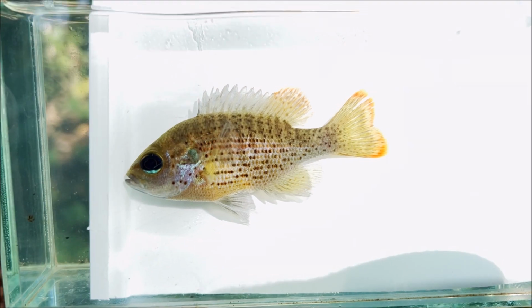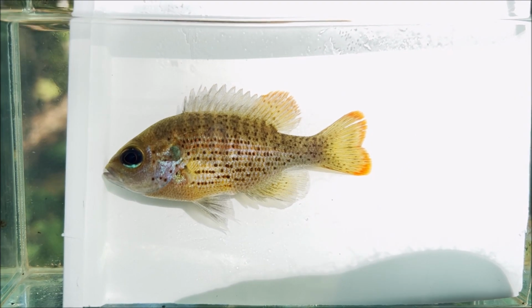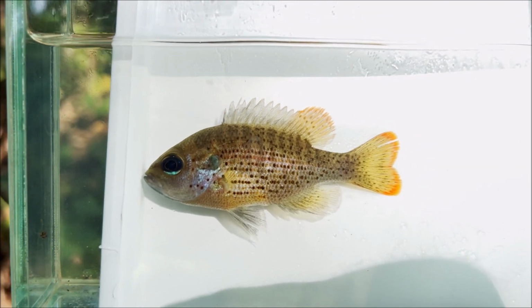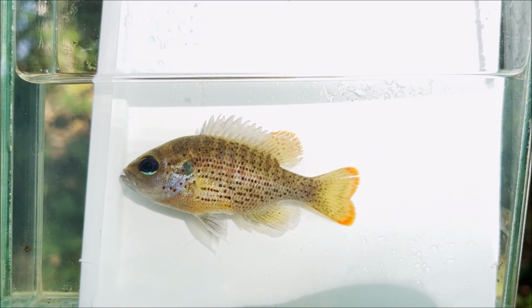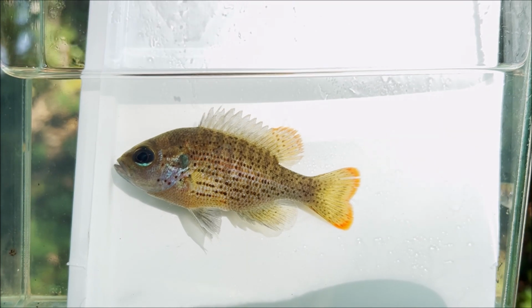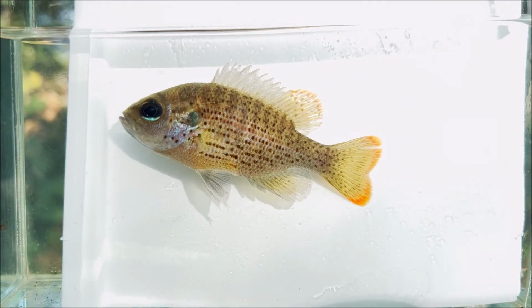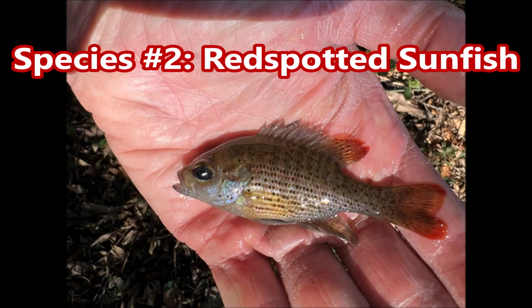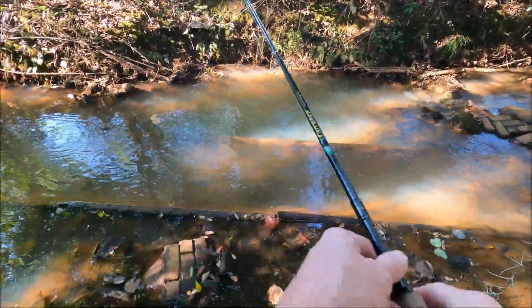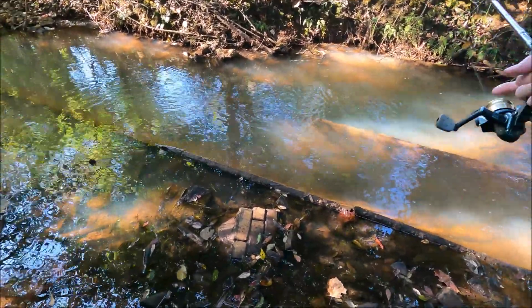All right, I tried a little higher exposure. Look at that beauty. Oh my gosh. He did chill. Look at that. That's just picture perfect, man. Look at the red margins on the fins, the red spots, the beautiful blue eyeliner. Who could ask for anything more? I'm happy to welcome a beautiful red sunfish, or red spotted sunfish. But it's not what I'm looking for.